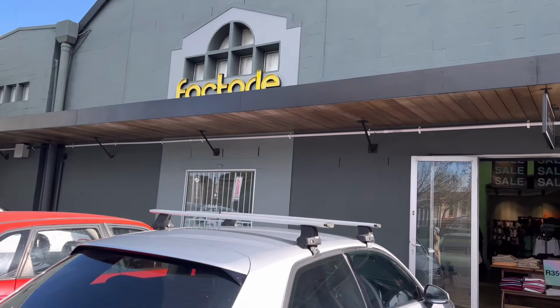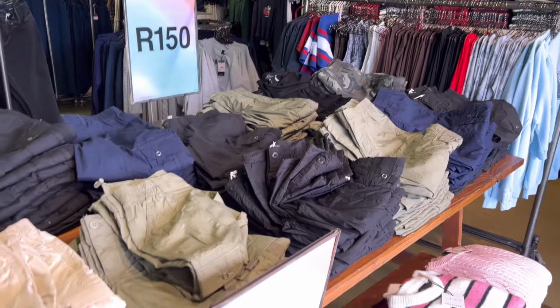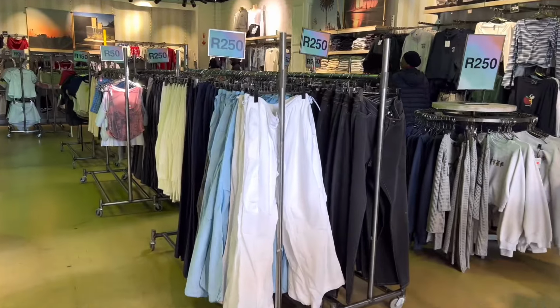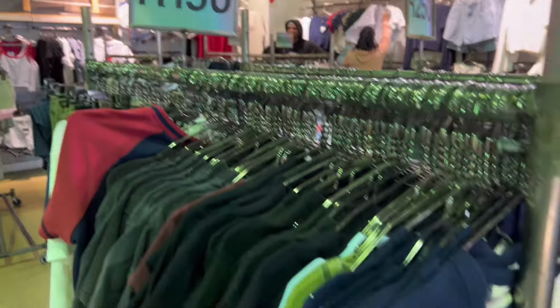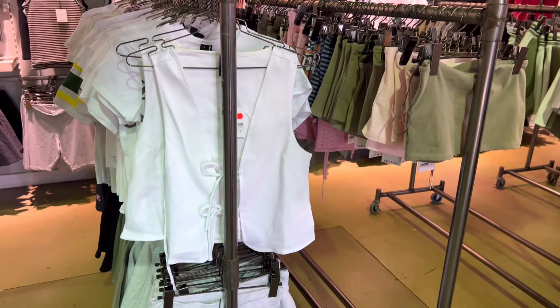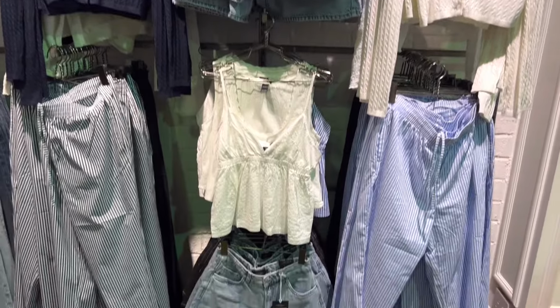The next store that I went to is Factory, you guys. They've got such lovely and cool stuff. If you are in your cool girl era, cool kid era, this is definitely the store for you. It is super cheap compared to the other stores. I would say their price range and Cotton On is sort of on the same level. So they've also got up to 50% sale. I love these shorts so much.